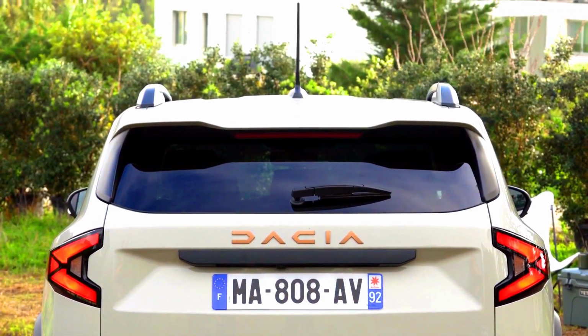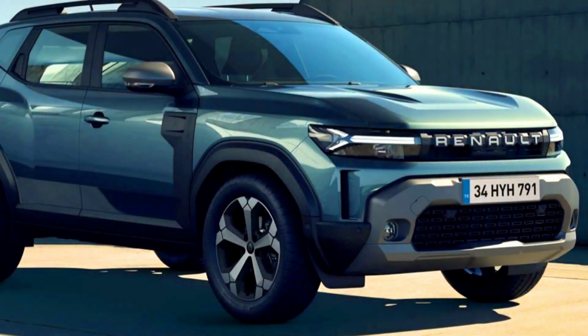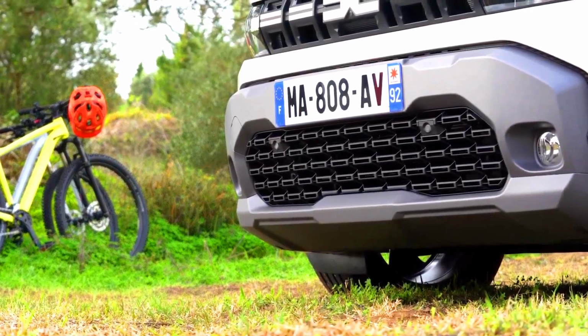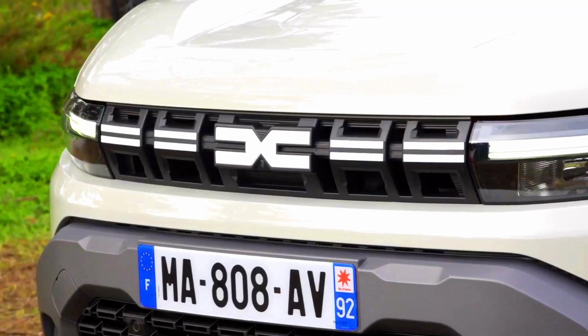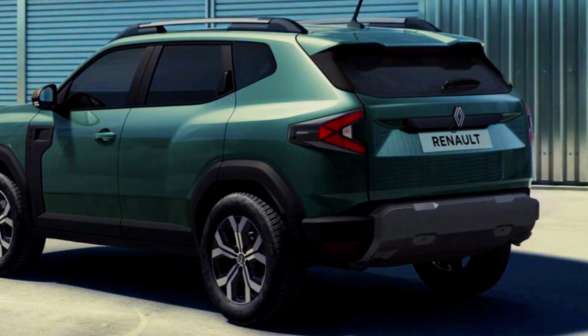The outgoing Duster wasn't ugly, but it certainly looked anonymous. The new design is chiseled and assertive, with bold Y-shaped graphics in the headlights and taillights. Front and rear skid plates protect important powertrain components and the all-terrain character is enhanced by beefy wheel arches. The extreme trim, shown in these photos, features copper accents.